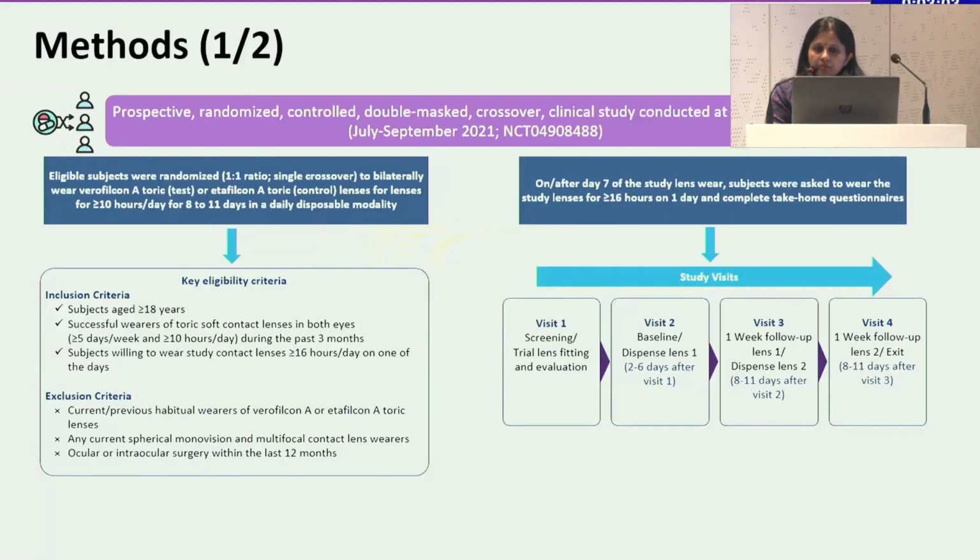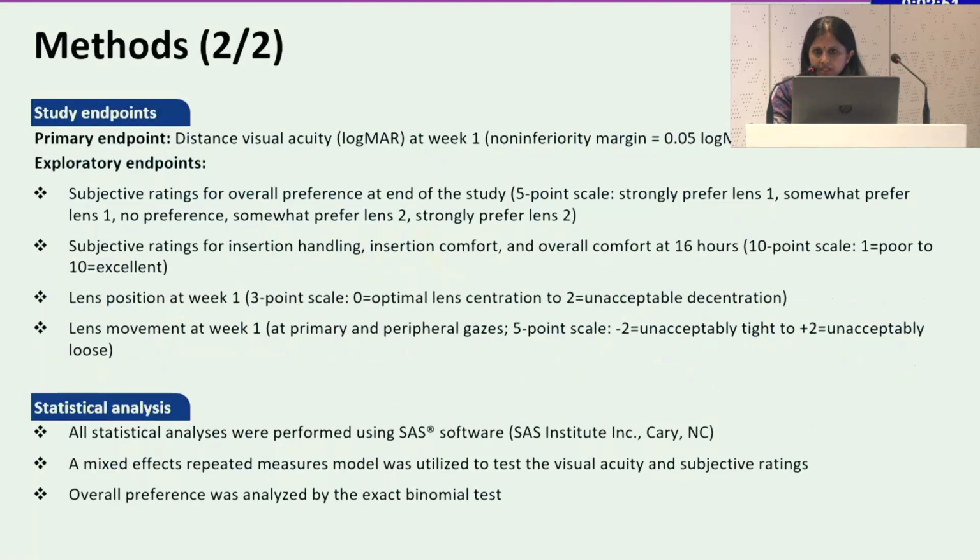This follow-up included 4 study visits. Visit 1 was a screening or trial lens fitting visit. Visit 2, baseline and dispensing of lens 1. Visit 3 is a crossover to lens 2, and visit 4 is a follow-up or exit visit. The primary endpoint was distance visual acuity at week 1, with the exploratory endpoints being subjective ratings for overall preference at end of study, subjective ratings for insertion handling, insertion comfort, and overall comfort at 16 hours, lens position at week 1, and lens movement at week 1.